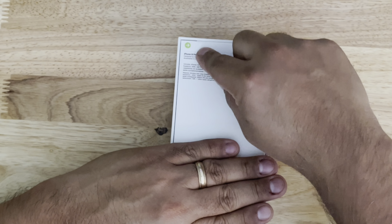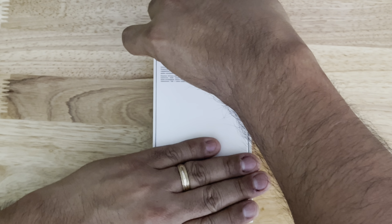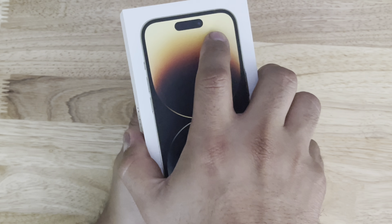Okay, that's how we unbox it. You use this little peel test. So let's go ahead and do that right now. Okay, there we go, pulled it off. So let's go ahead and take this out of the box.